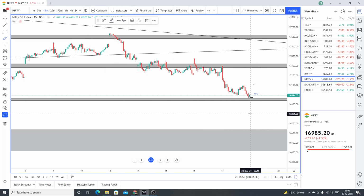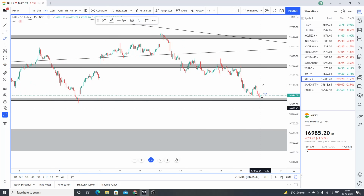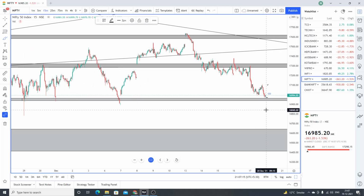Alright, now if we are opening with a gap down, which could be around 16,850 or 16,900, in this case we would like to wait for a while and see how it is behaving in the first 30 minutes. If in the first 30 minutes it is not able to break the day's high or the day's open, wherever it is opening, we can go short.